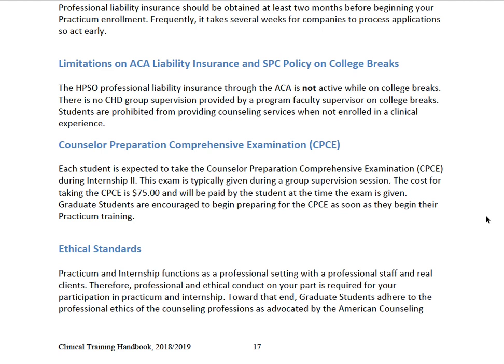Limitations on ACA liability insurance and SPC policy on college breaks. The HPSO professional liability insurance through the ACA is not active while on college breaks. There is no CHD group supervision provided by the program faculty supervisor on college breaks. Students are prohibited from providing counseling services when not enrolled in a clinical experience.